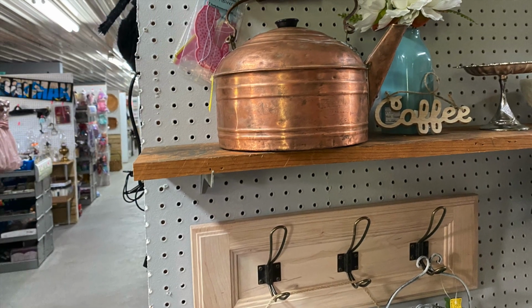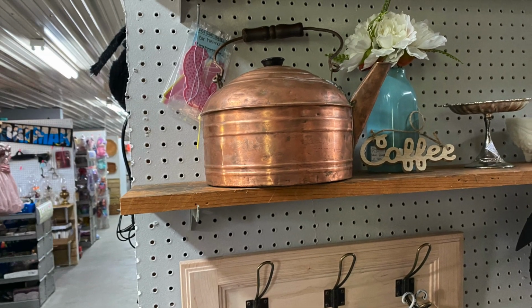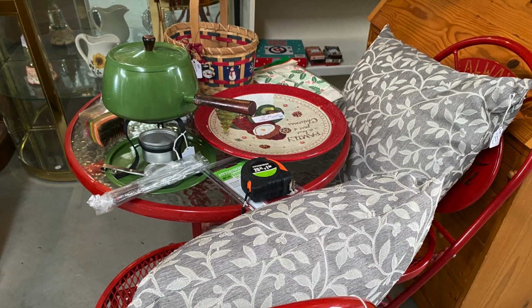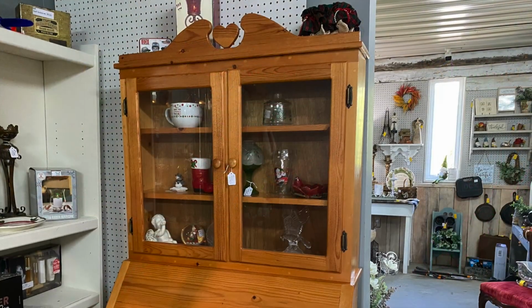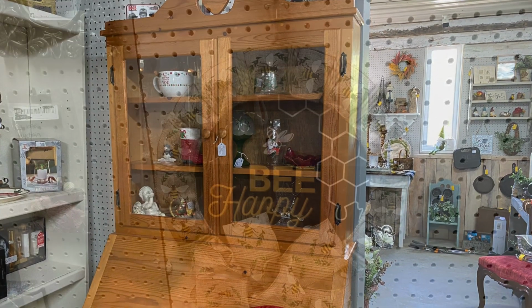And a copper tea kettle. A lot of people like to use copper in their decor in their kitchen and dining rooms, and there's some if you like that. And this little table and chairs, you really can't see it, but that little red set was so cute, and it was a good price.